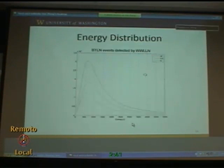And this is the energy distribution showed by volume. These are all the BTLN events detected by volume, also divided in 3 parts. Solid line for all events, the dashed line for CG events, and the dashed dot line for IC events. And we can find that the peak energy of CG events is higher than the IC events.